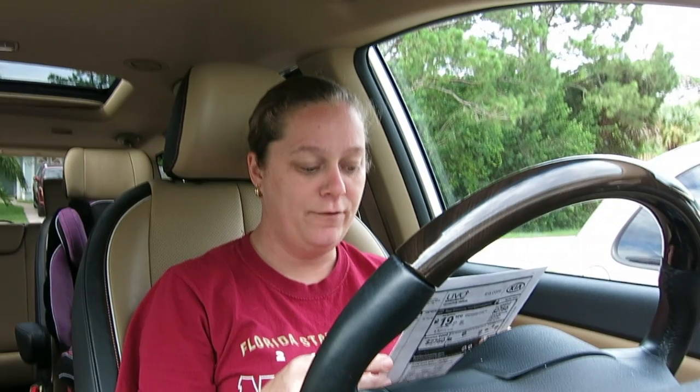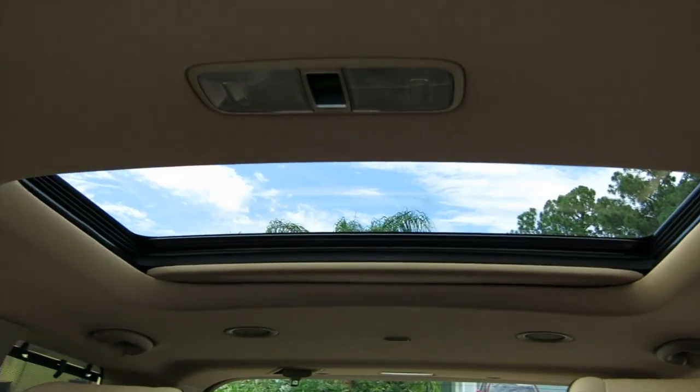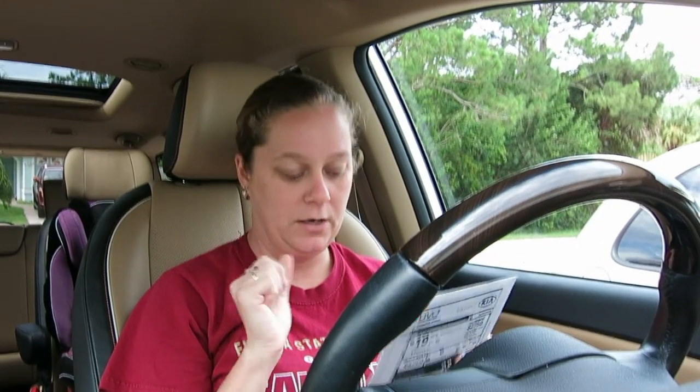Exterior, it's got front projection fog lights, dual sunroofs, a sunroof in the front and a sunroof in the back. It is manual. You have to open the sunshade with your hands, but the actual opening of the roof is done electronically. Heated outside mirrors with turn signal indicators, which light up, and rear privacy glass with rear spoiler.